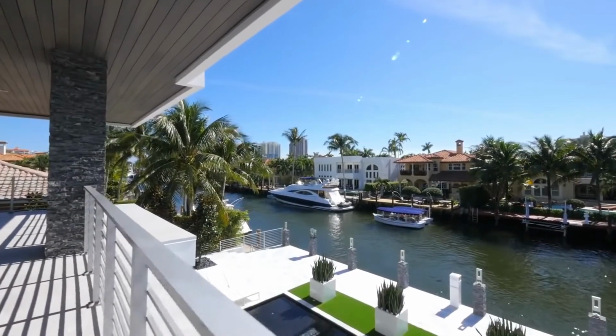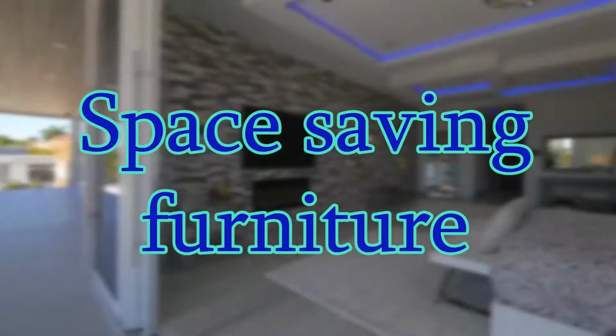In today's review of technology, we'll discover innovative bedroom and space-saving furniture.